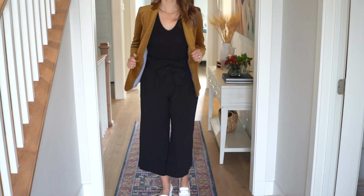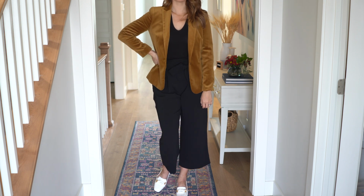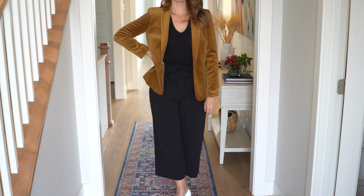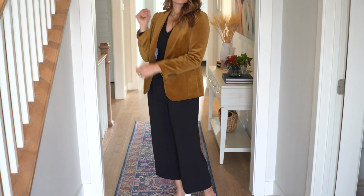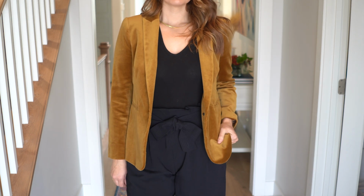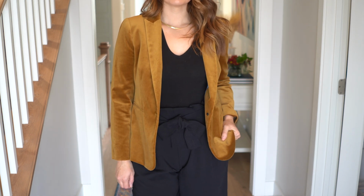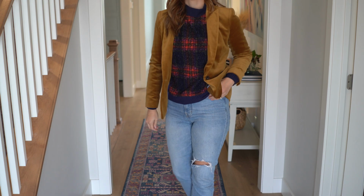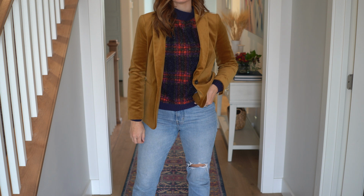I love it. This is more of an investment purchase. It's $198 from J.Crew. That said, I got it for 45% off, and I know currently it's 50% off in typical J.Crew fashion. It also has this classic silhouette, which is gonna stay on trend for years to come. The first way to wear this blazer is super casually with a sweater underneath.